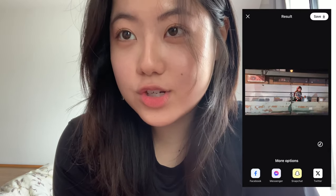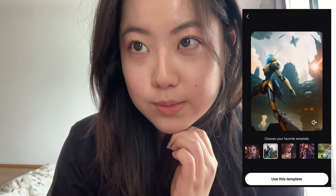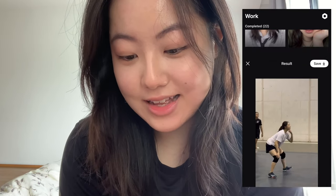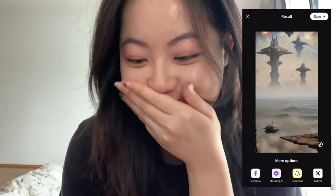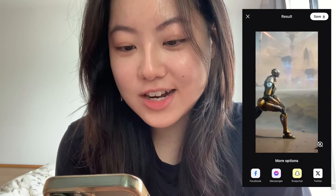I look so cute just now as a cartoon. Okay, next one. I think it's gonna be interesting. In the example, the guy is playing basketball. So I picked a video of me playing volleyball. Oh, why did I just turn into a man?